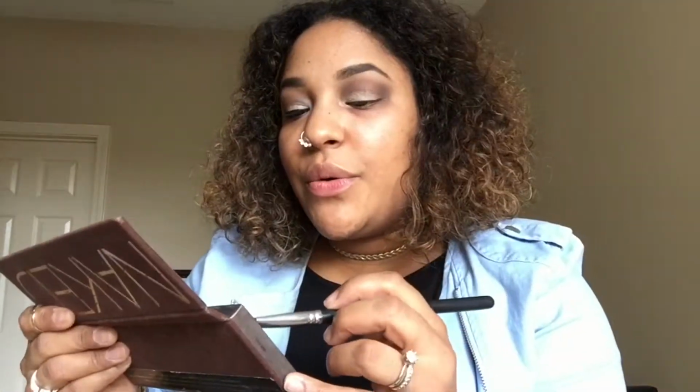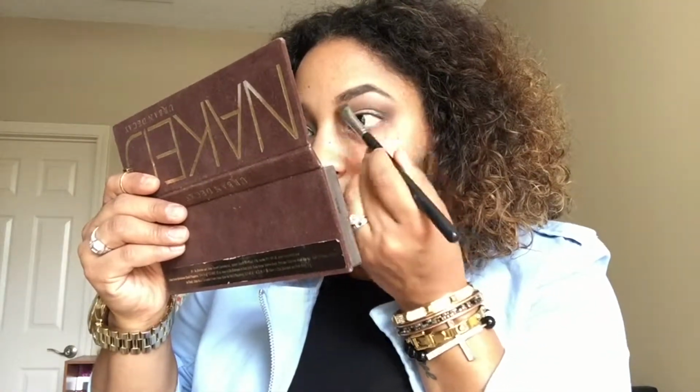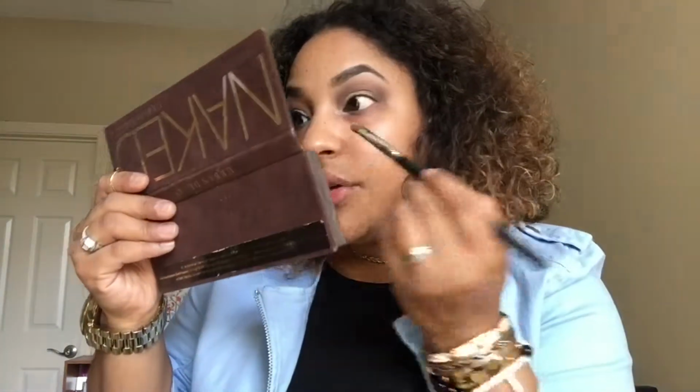In the 90s, so my early teenage years. This is the color Virgin. I'm just gonna put that underneath my brow lid and on my inner corner.